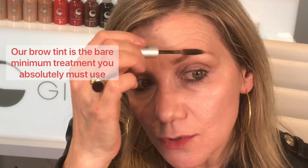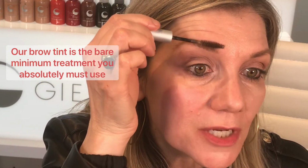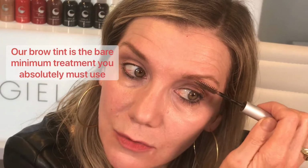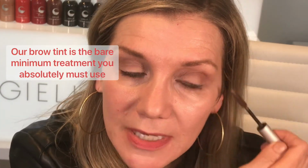You just coat them in your brow, and you could just go backwards in the line here, and then just take a brush and blend them. It doesn't give you as much definition as the pencil or the pomade, but it's a great beginner way to accentuate your brows naturally. I prefer a little bit more definition, so I'm going to use the brow pomade in blonde.